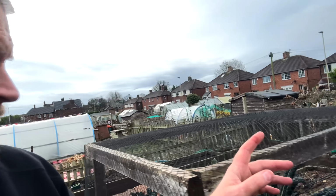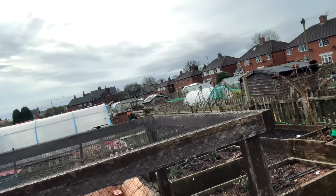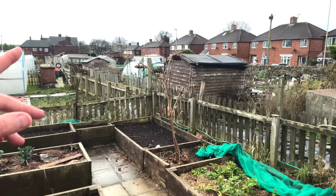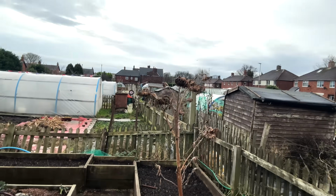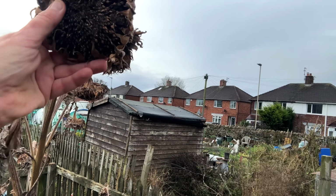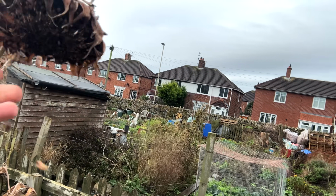What I want to do today as well, because I'm only just wandering up, like I say, there's nothing spectacular happening. Not in my condition. Do you know what I mean? But when I was here last time, I was pointing out my sunflower seeds for the birds, and I'm hoping they get some over this winter.